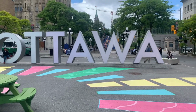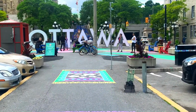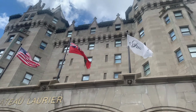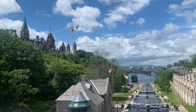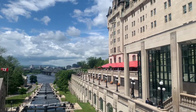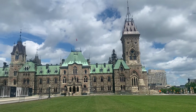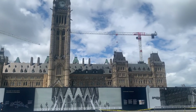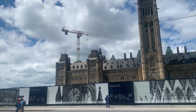Couldn't be Ottawa. Behind me is the beautiful Fairmont Chateau Laurier. I'm now at the Locks, right between Parliament Hill and the Fairmont. So here is Parliament Hill. The Parliament building itself is under construction at the moment, but you can still get a decent view of it.